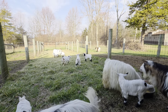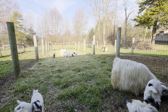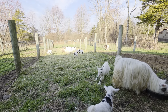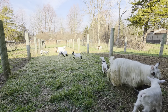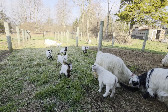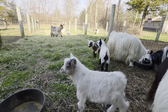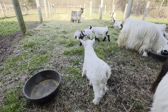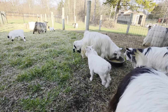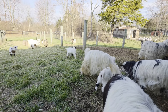So he spent a week on crate rest, exactly a week, and now he's going to spend a week on this controlled exercise. And then he should be free to go, right? And we do that because at the end of the day, there's absolutely no reason, if we can fix something, to leave a baby goat with a limp. It was just a soft tissue injury. And you can see he's walking so much better now. He's looking really good. But again, we don't want him to re-injure when he does silly things like that.